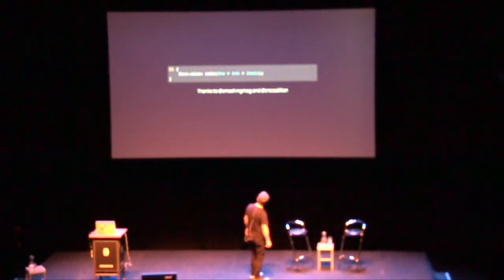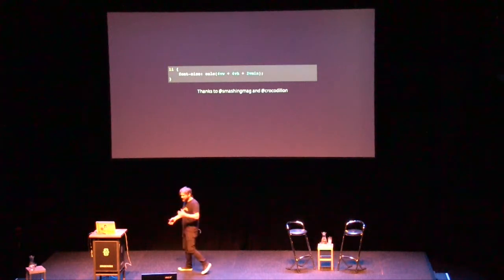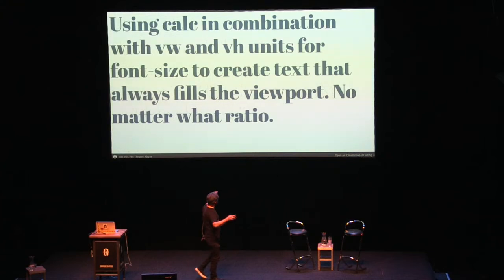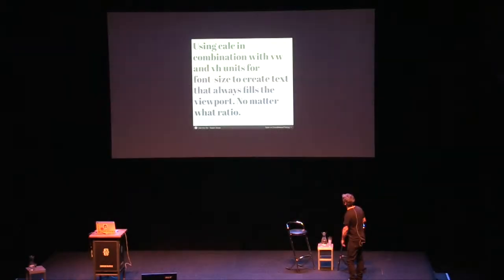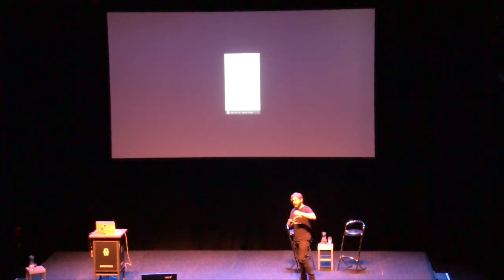So this is what Vitaly asked. And then this guy, Crocodillian, answered, no, I never use that, but I do use this. I said, what? What does this do? I don't know. What is this? And luckily for us, he added a link to show what it does. And what it does, it makes sure that a certain amount of letters will always fit within the viewport. So whatever the viewport ratio or size is, all the text will always be visible.